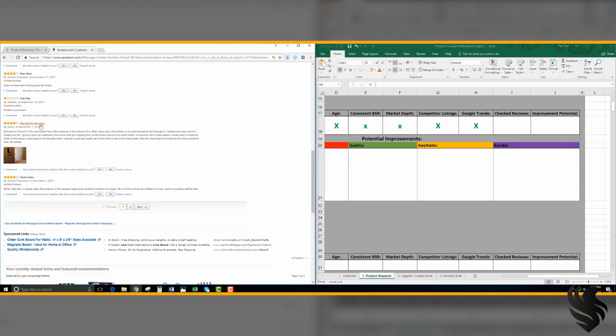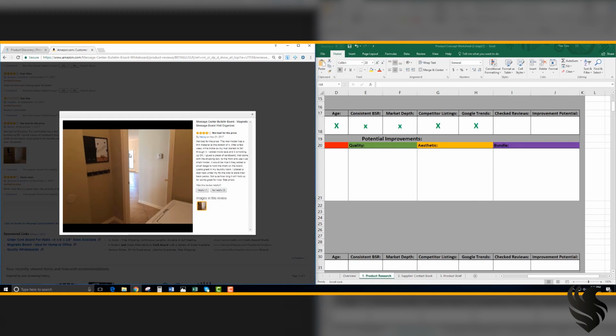Product was broken, not bad for the price. I glued on the cork board that came with the shipping box to use the chalk holder. Not sure how long it will hold up for. It works great.